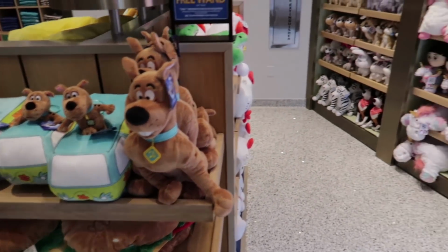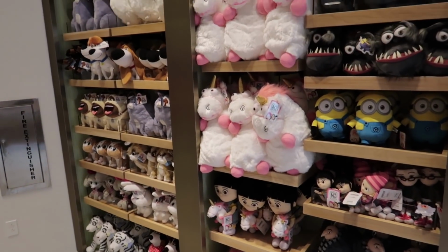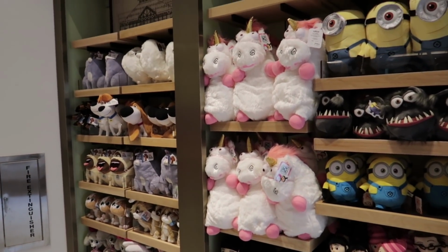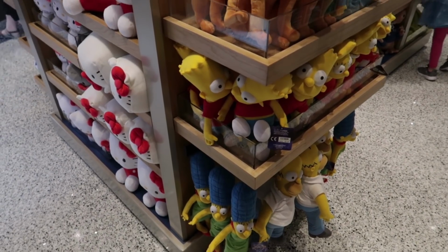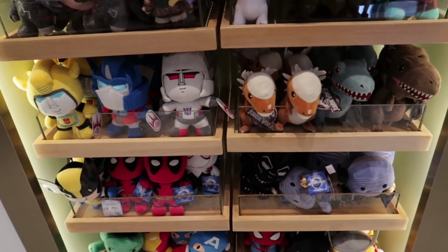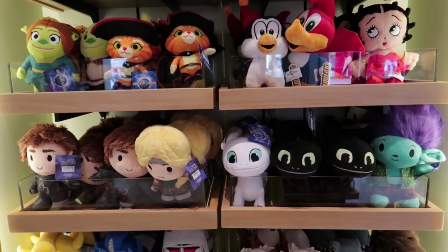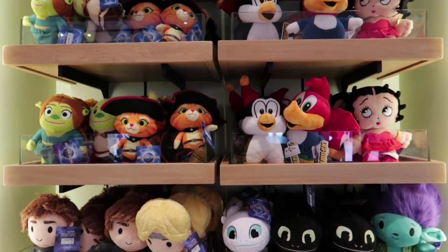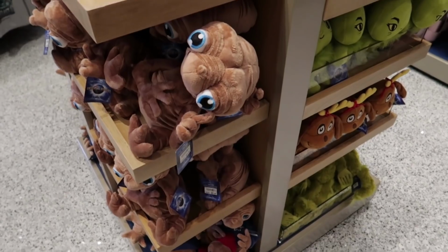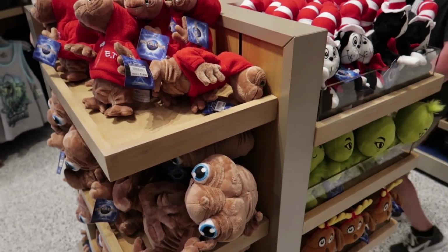Then I come upon an area that looks like mainly dedicated to plush dolls. We got some Scooby stuff, some Minion stuff. That unicorn is so fluffy. Some plush dolls dealing with the Simpsons. Here is a wall of plushes. So most definitely this section of the new store is dedicated to plush dolls and animals, E.T. plushes, Cat in the Hat plushes, Grinch, and so forth.